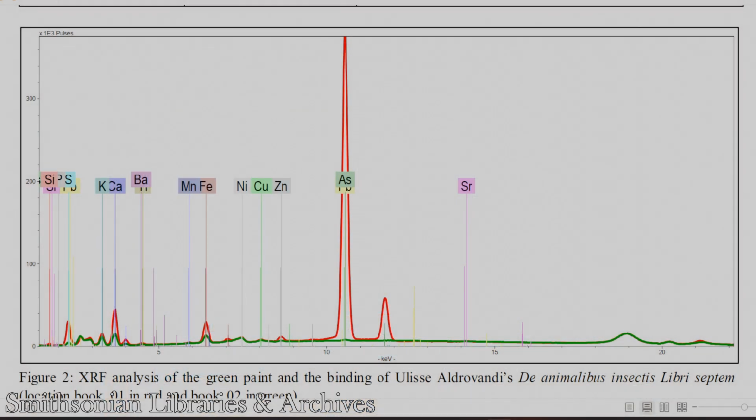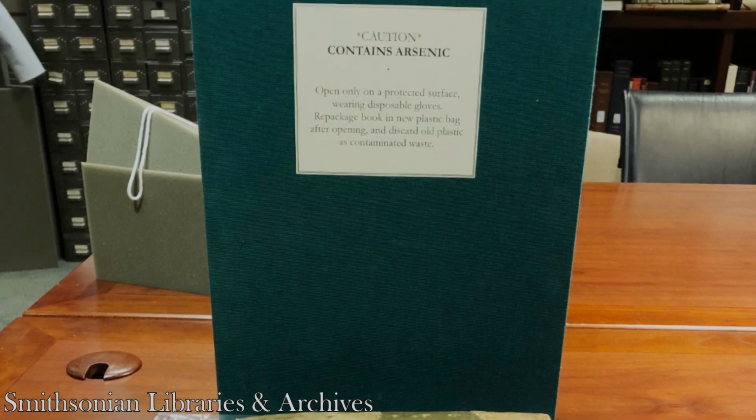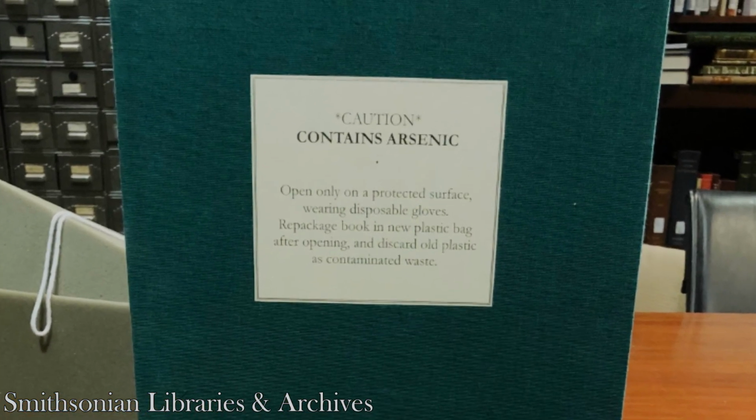This green was made with arsenic, which led to my identification of the pigment as Virgo. Follow-up testing indicated that, while no one should ingest this amount of arsenic, it was no immediate danger to librarians or readers, provided they take the proper precautions. The book is now stored in a special box and is one of the few books in the collection that must be handled with nitrile gloves.